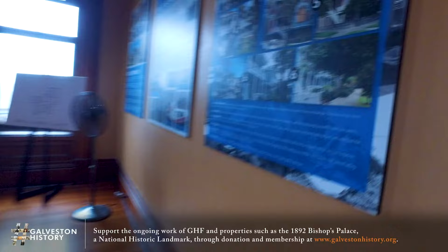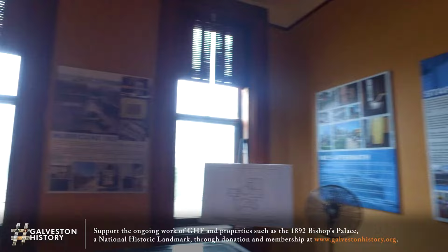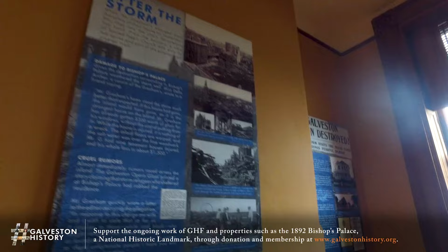We have a couple more rooms to show you that are on our standard tour when you come to Bishop's Palace. This back bedroom is what we now consider the museum room. It has some exhibits in it that we change periodically. This would have been what we call the nanny's room. We have a 1900 storm exhibit up here now. It's a little bit smaller than the rest of the rooms of the house. It's kind of backward facing. It wouldn't have had a great breeze to it.